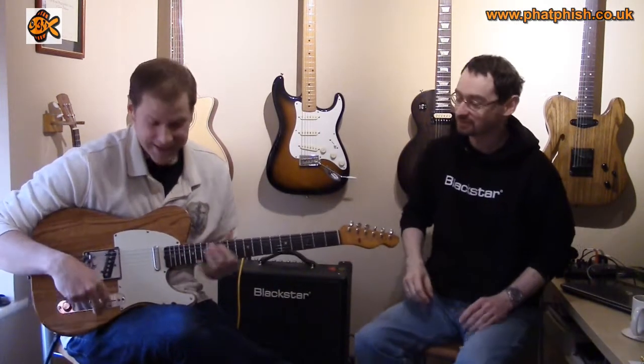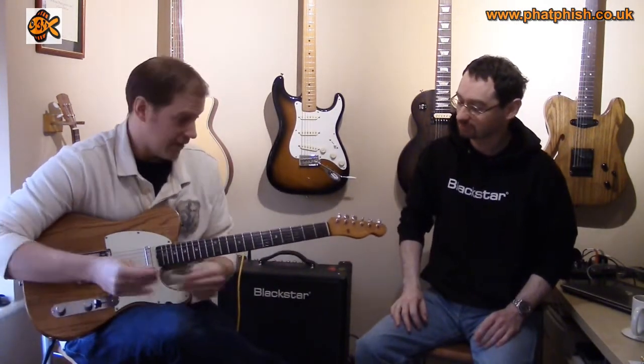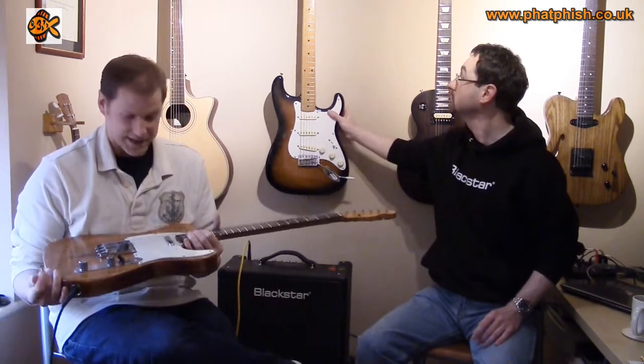This is the oldest guitar I have. This is a 1966 Telecaster.